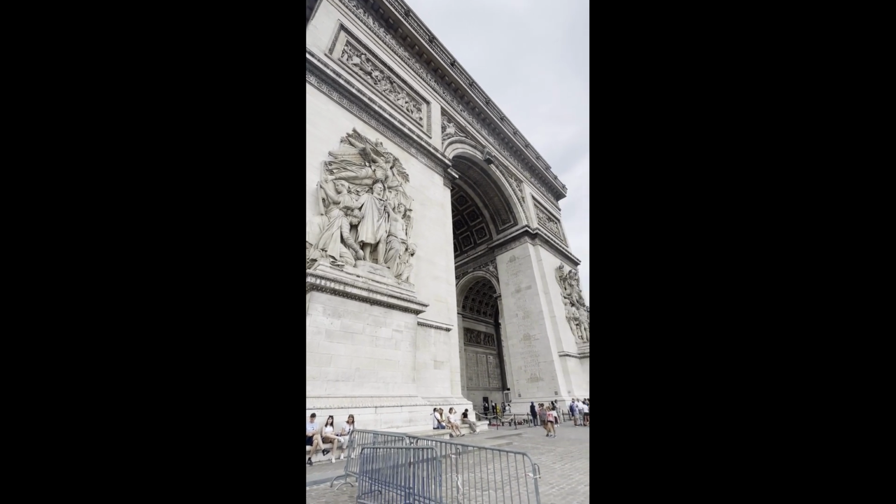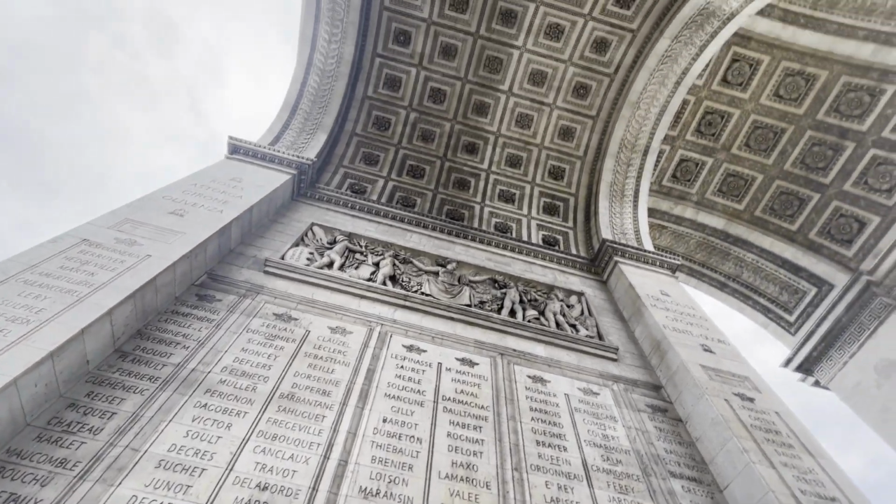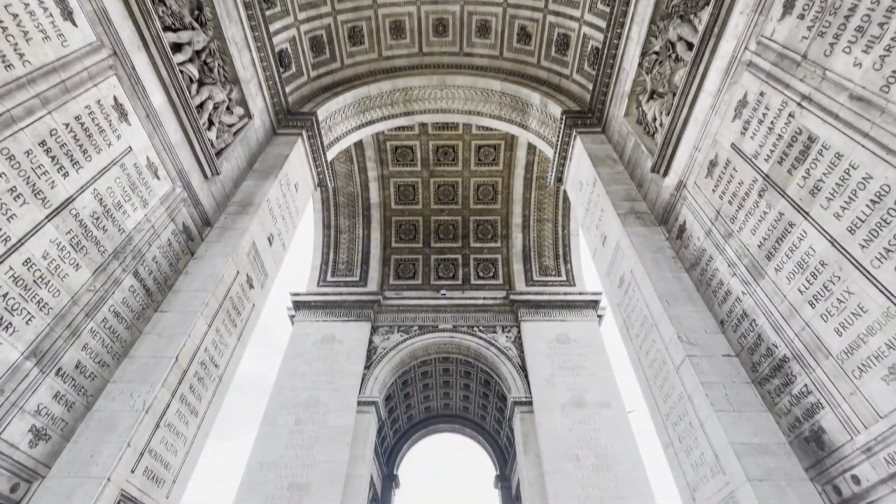L'Arc de Triomphe is a popular site in Paris, so you'll definitely want to purchase tickets in advance. While you can see it from Champs-Élysées, you'll need tickets to get up close to the arch, underneath it, and of course to climb up and go to the top.